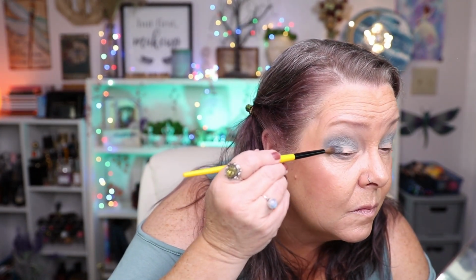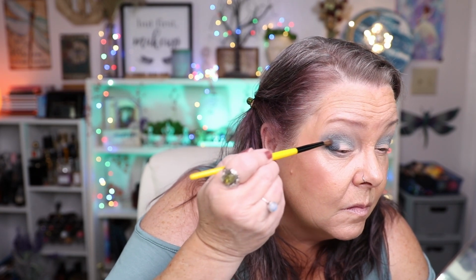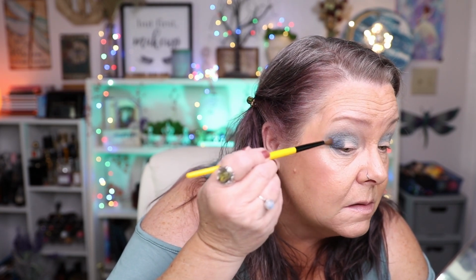EO2. The first brush that I used was an EO3. And I'm going to put that on my lid. And into my crease.